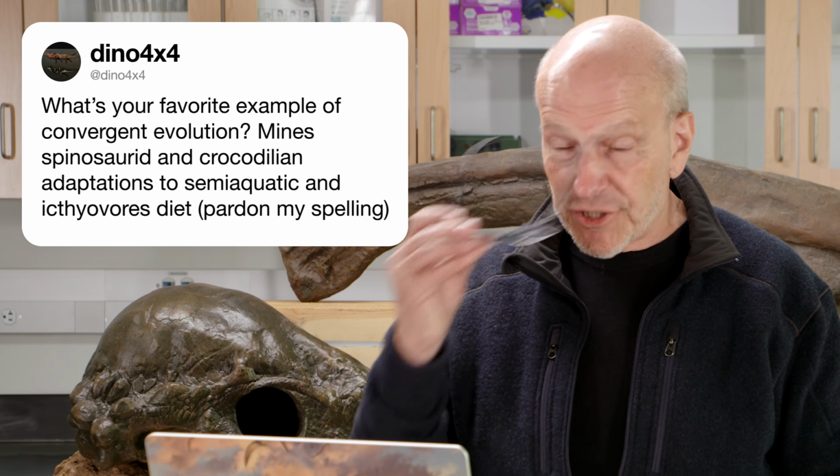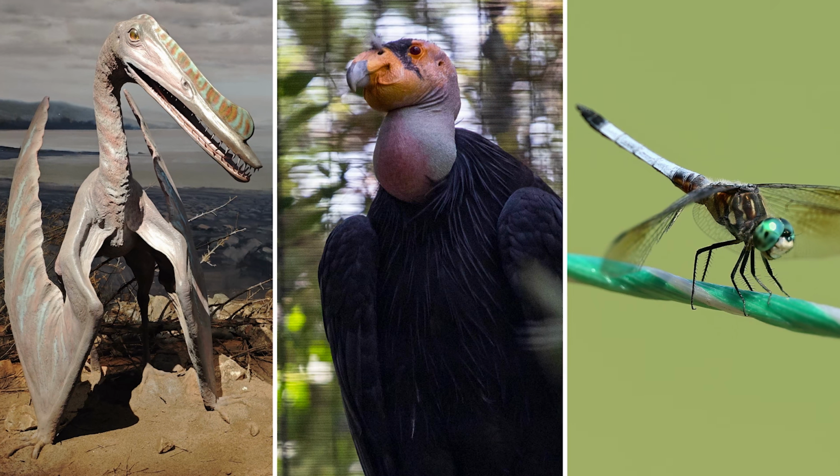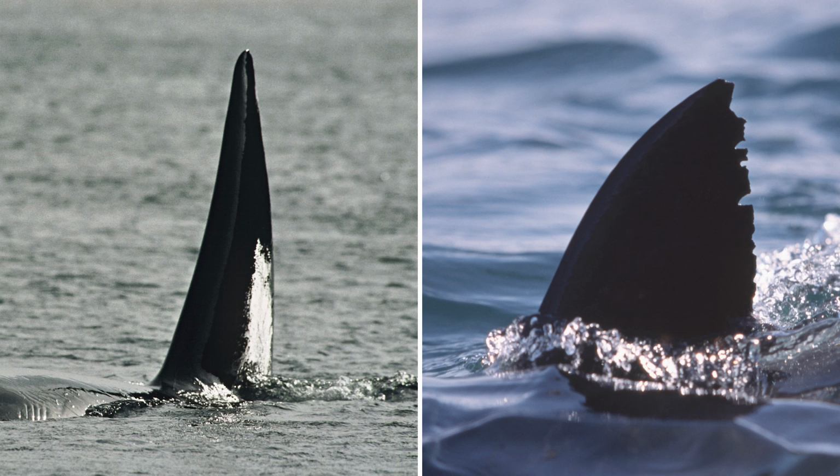Dino 4x4 asks, what's your favorite example of convergent evolution? Well, convergent evolution means that organisms have landed on the same adaptation even though they didn't inherit those features from a common ancestor. So think of the wings of a pterosaur and a bird and a dragonfly. They all have wings, but they did not get them from a common ancestor. They evolved them independently because they were adapting to similar challenges. Think of the dorsal fin of a killer whale and the dorsal fin of a shark. Didn't get them from the same ancestor.